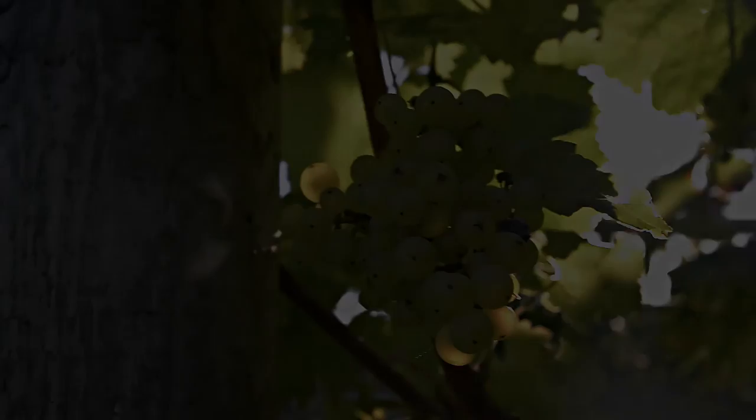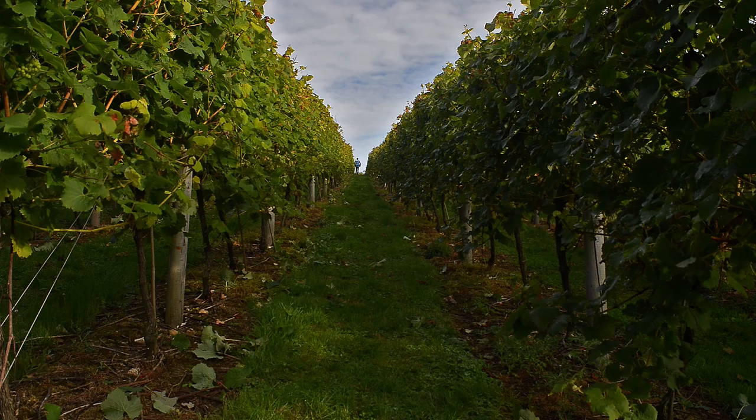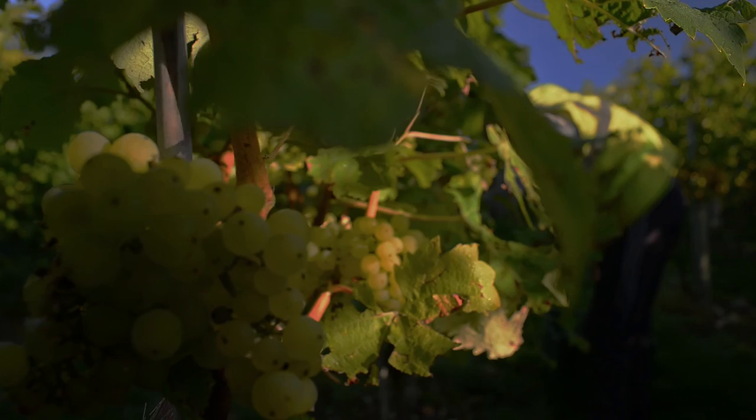The climate in England's marginal. You can make amazing wines here, but you need the correct sites. Soil's important, but in a marginal climate like England, this comes down the list in comparison to aspect, altitude, topography. It's all about the microclimate and not just the macroclimate.